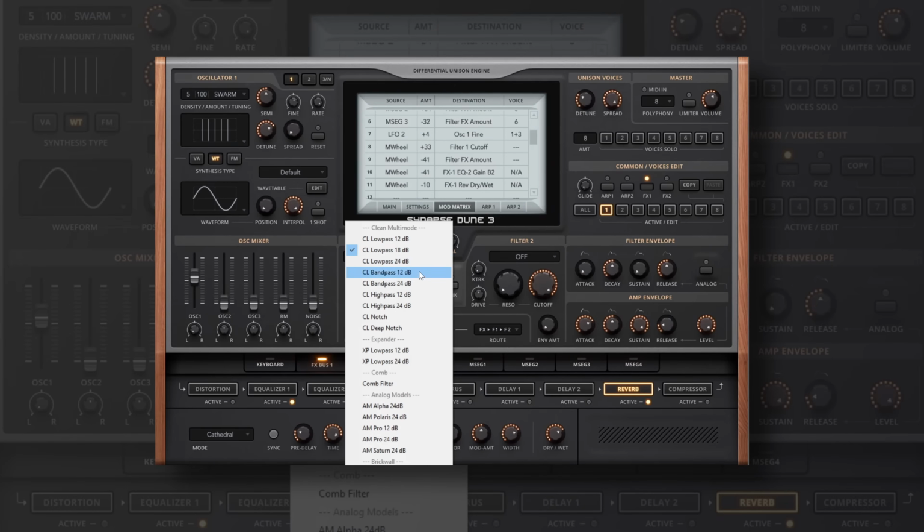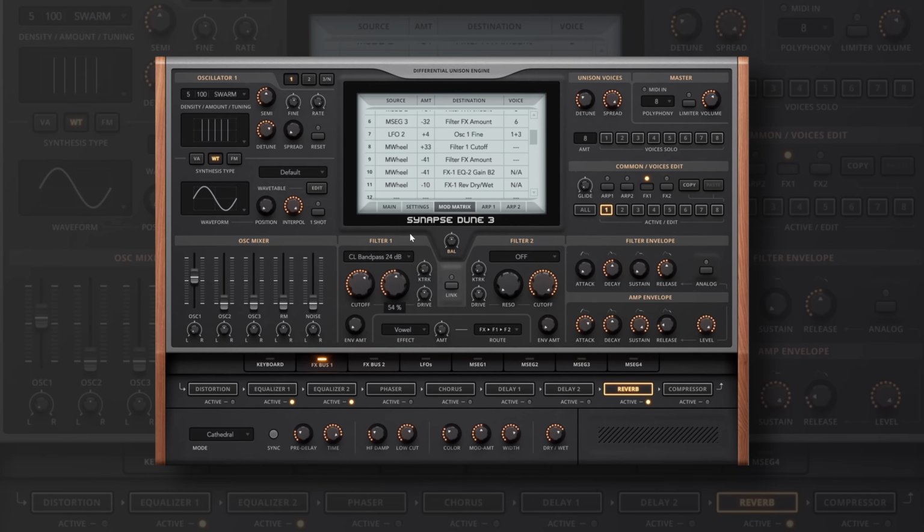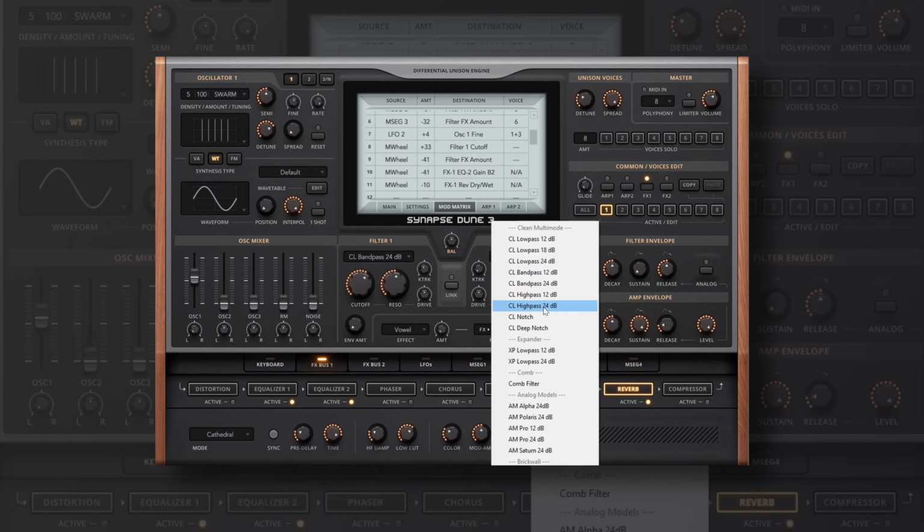Dune 3 has a ton of different filter types available, and it's got 2 filters inside of the synth. These are some of my favorite filters I've heard in any synth plugin, and I think are the only filters that come pretty damn close to some of my favorite hardware synths with analog filters in them. Overall, Dune 3 is an absolute workhorse once you learn your way around it, and I think it's really worth checking out.